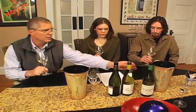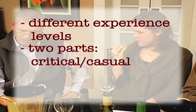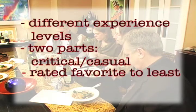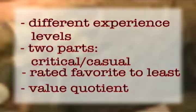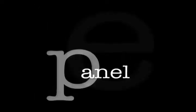Here's how we conduct our panel tasting. We choose a group of people with different experience levels and divide the tasting into 2 parts. Each panel member rates the wine from favorite to least favorite. We break for a bite to eat, and then we rate the wines again. Last, we tell the panel members the price of each bottle and ask them to do a value rating, and then we give the results to you. So let's meet our panel.